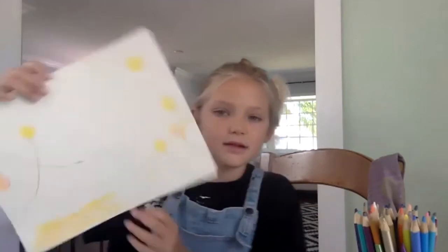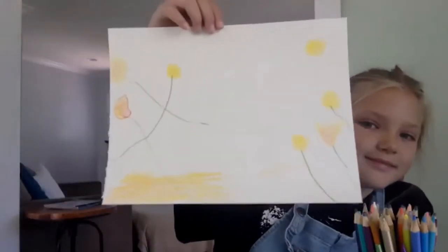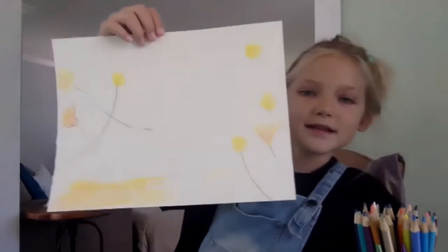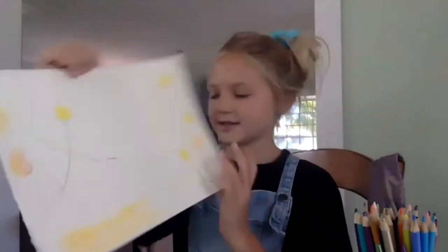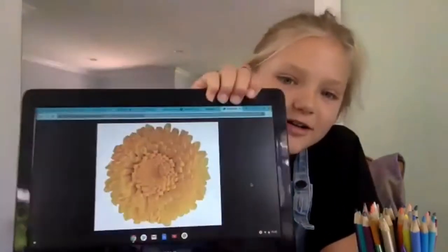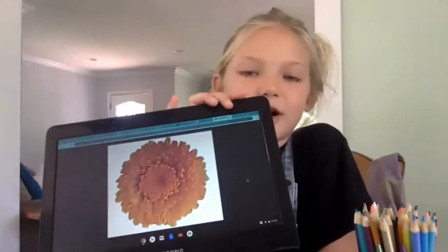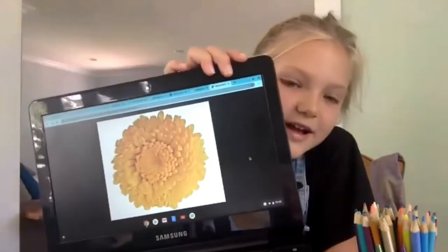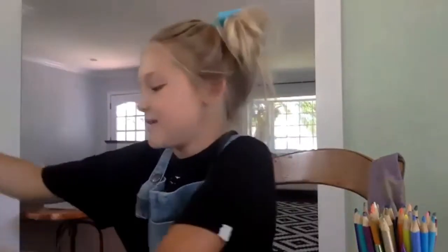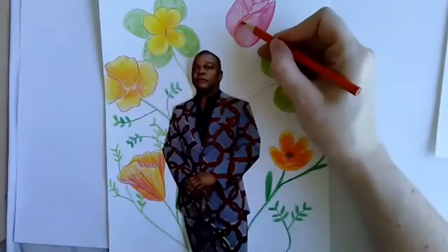Lily has her hand up. What's up, Lily? I wanted to share mine so far. Oh, I'd love to see it. Show us. Ooh, wow. Those are beautiful flowers. Those are poppies, I can tell. I did the California state poppy. And then I don't know what it's called, but that's the national Chicago flower. Oh, that's a chrysanthemum. Yeah, that's awesome. That looks great. Really, really nice. I love it. Beautiful.